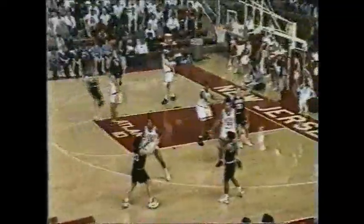Rutgers by 2, 28-26. Here's DeRusse. Penn State's in a man-to-man. The first time they've shown a man-to-man in today's game. Hanson gets nice position and scores. Rutgers by 4, 30-26.